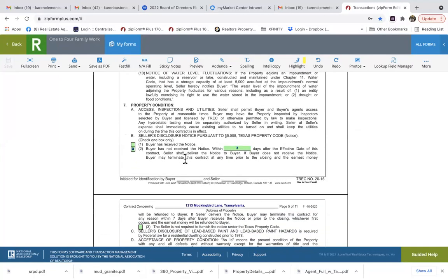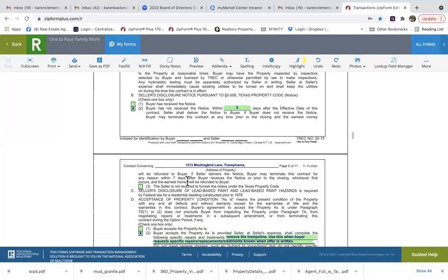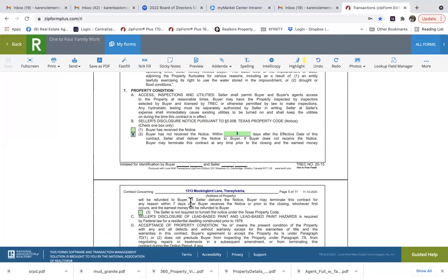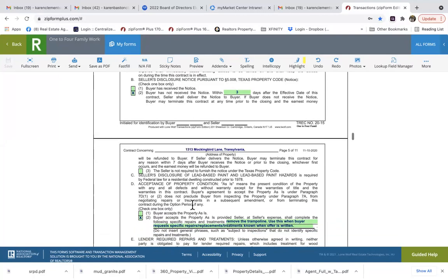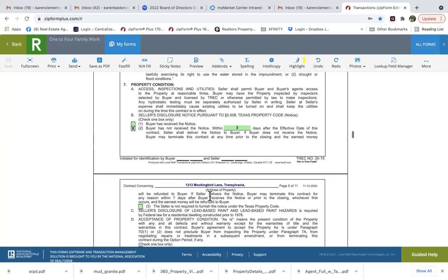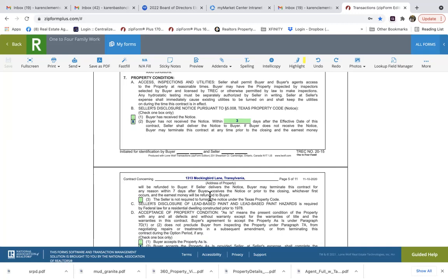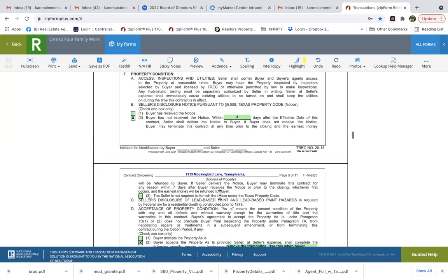Paragraph 7. This is a highlight paragraph you want to spend time on. This is another big paragraph that either busts out a transaction or causes a dispute between the listing agent and the buyer agent. I could tell you sellers who do not get this explained to them, 90% of the time misinterpret "buyer accepts the property as is." I can't tell you how many phone calls in my career I've had to deal with disputes of a seller thinking he sold his property where it is as is and didn't have to do any repairs.